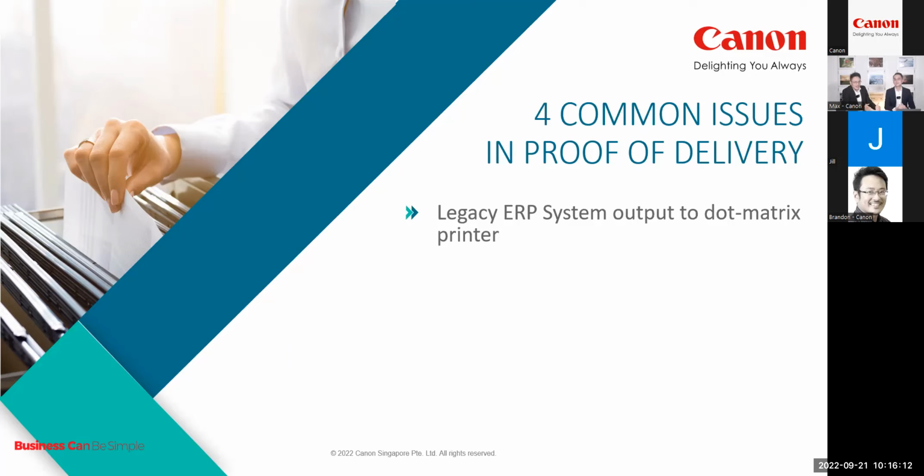There's a legacy system or ERP system, usually for many companies. Either you are using a very old ERP system, or you could be using Oracle or SAP, which is very expensive to customize. Because of that, a lot of time is actually spent on printing it out. Some customers that we approach even print it out on dot matrix printers. Dot matrix printer, for those of you who don't know, has perforated holes on the sides, and it makes a loud noise just to print the documents. Some customers are still doing that because they need 2-ply or 3-ply to come back.